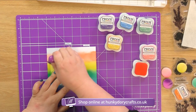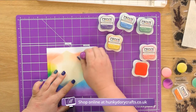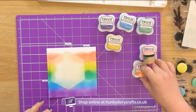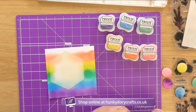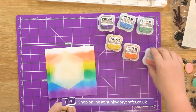They are really nice. I know a lot of the people on the stamp team love to use their ink pads. And you at home can spend a bit more time on this, get it a bit more blended than I am, but I'm just conscious of time. But we're still getting a lovely effect. Loads of time left, don't you worry.